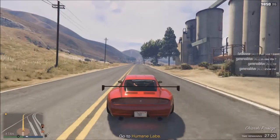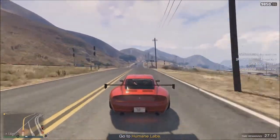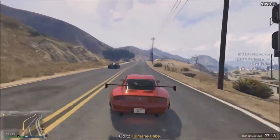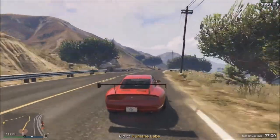Basically, this is a car you either love or hate. I personally like this car, even though I like the Comet Rachel custom more. But both are fantastic racing cars for sport cars.